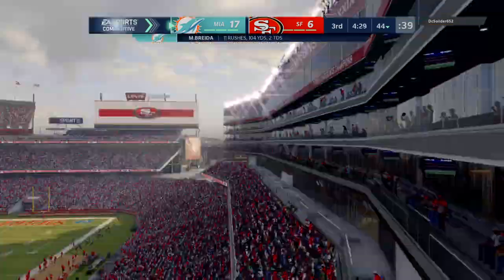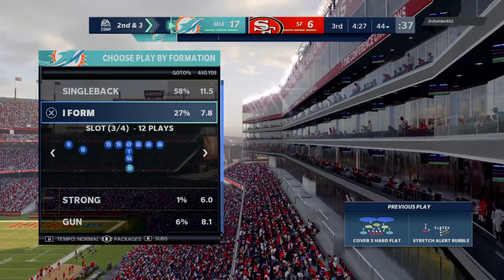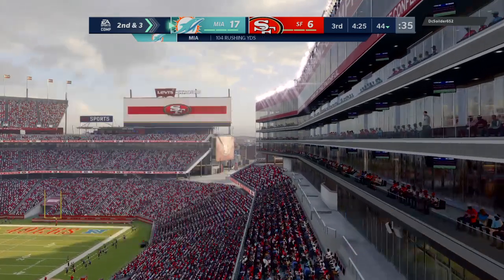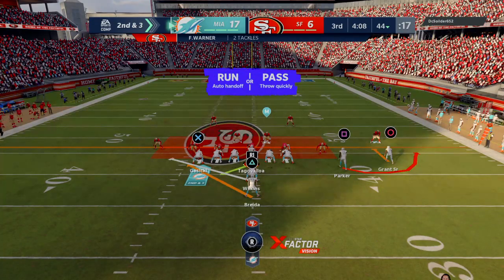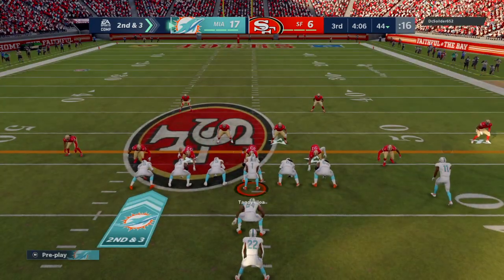And this will be stopped at the 44. That one good for 7 yards. 7 yards on the pickup there, and it'll leave them with a 2nd and 3. At the 44-yard line.